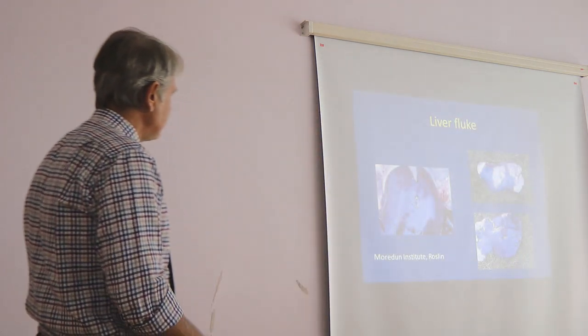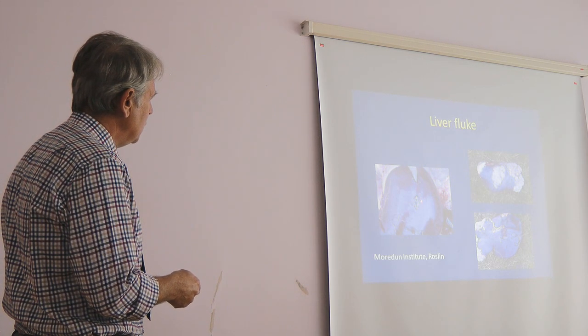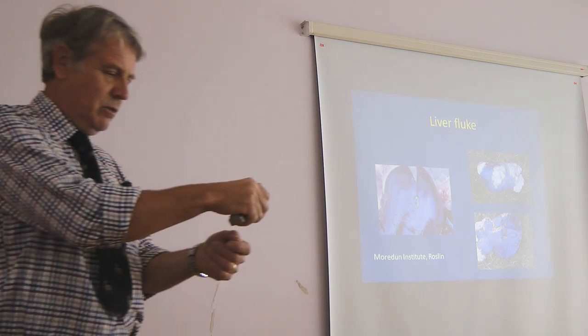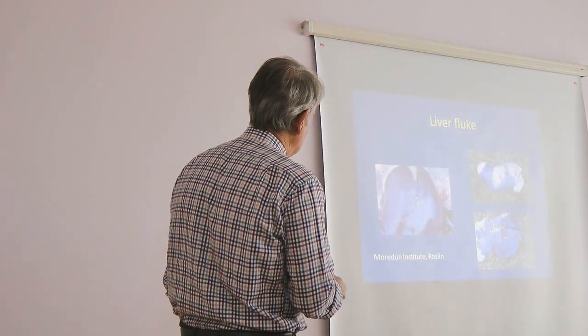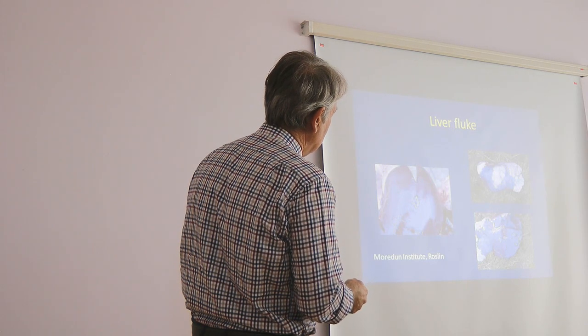Liver fluke. A nice picture I took of a liver here with the fluke sitting on the surface. It's not usually as obvious as that. Quite often the only time I ever see them is when I split into the liver and then they just pour out of the bile ducts inside the liver. The liver can look remarkably normal, as this one does here, but you can get quite profound changes to the liver, as you can see here.